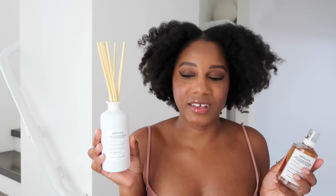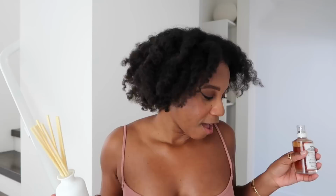I also like Jazz Club, but I will link the fragrance, the candles, and the reed sticks down below. I believe they are available at Sephora and quite a few different places, and might even be on sale right now. So if you're looking to jazz up your home space just with a fragrance and an aroma, this is it. Okay, let's head downstairs.